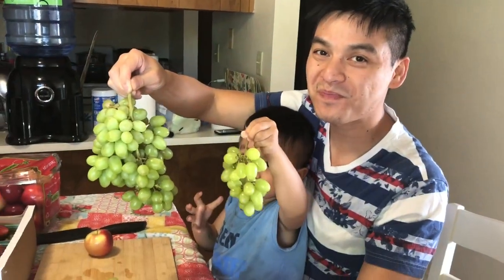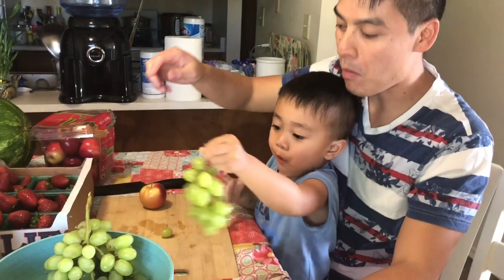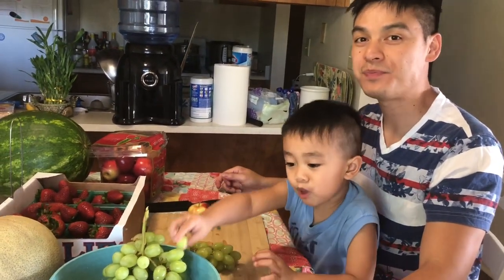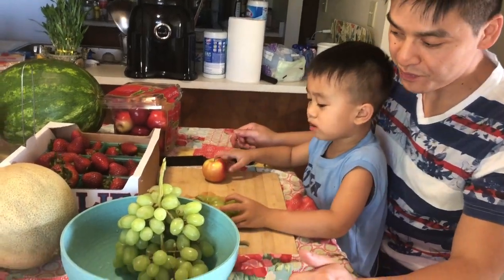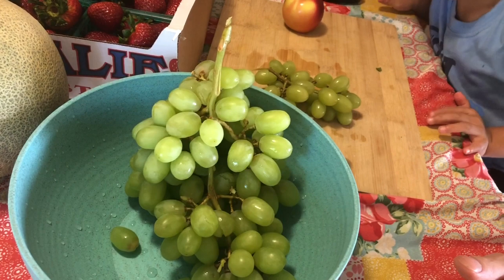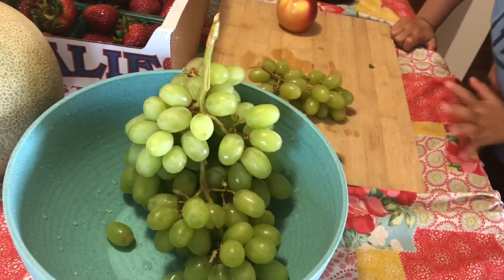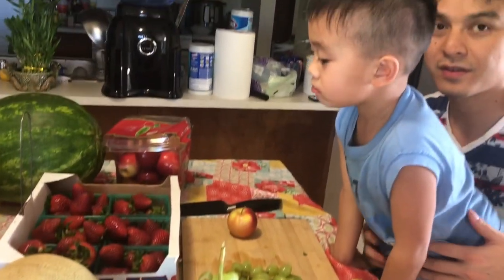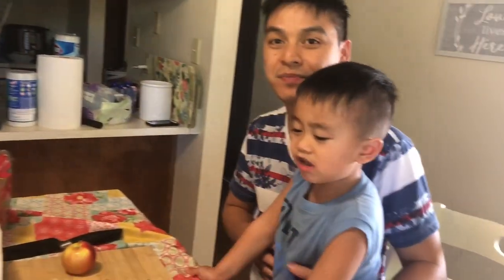Oh my goodness, that's so delicious, guys. Wow. This is so much fun, guys. Just trying grapes. We like to introduce fruits to Adam. Adam's favorite fruits are green grapes and strawberry. That's one of his favorites.